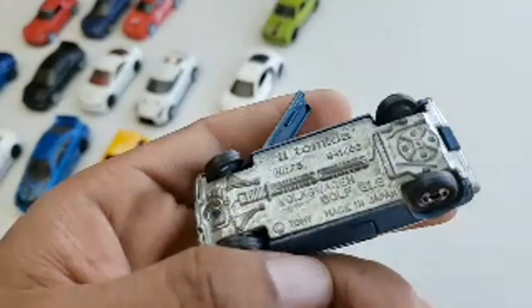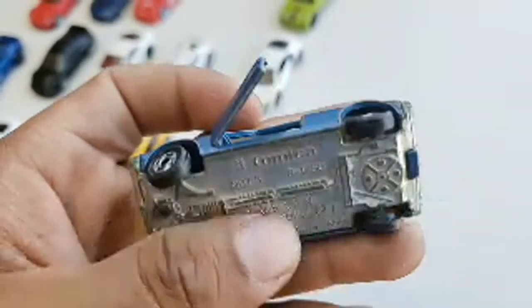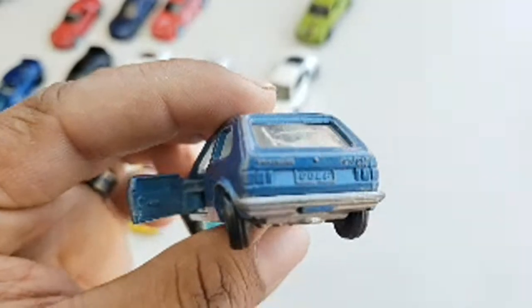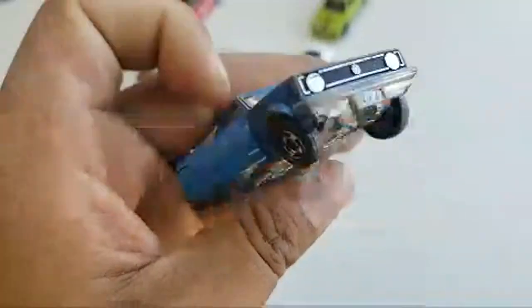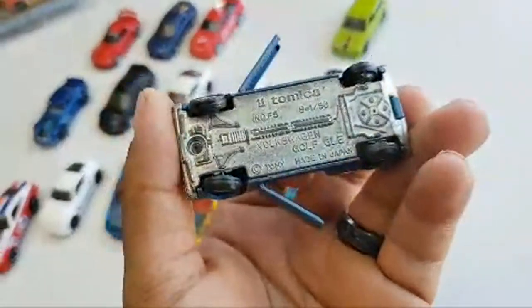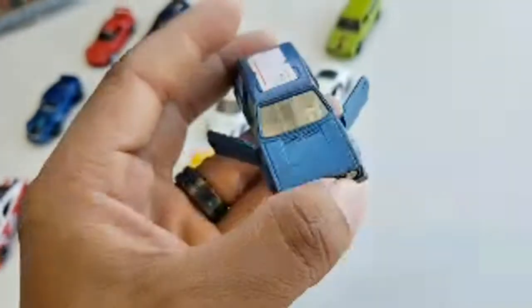And take a look at this one, man. This is a Tomica Volkswagen made in Japan. Very nice Tomica. Take a look, man. This thing is very detailed. Golf, Volkswagen. When we bought this, man, I was gonna pass it up, remember? Yeah, this guy was like, don't get it. I'm like, dude, it's a Volkswagen, it's a Golf, it's a Tomica, and it's made in Japan. I didn't even like it because it got the bent wheels. But now I'm glad I got it, you know? It's just a matter of a wheel swap, and that's about it.